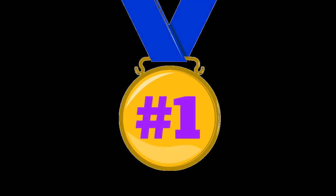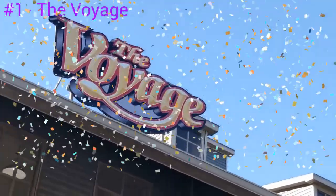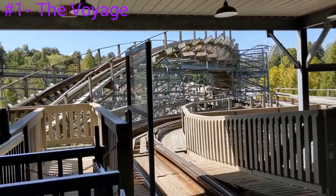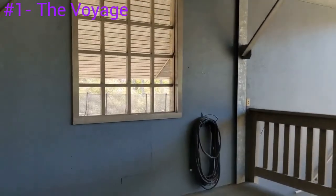In the number 1 spot, taking the gold medal, my favorite coaster at this time, Voyage, a Gravity Group woodie at Holiday World. This coaster actually used to be behind Lightning Rod, but I recently got on it again and it took over the spot. Maybe if I get back on Lightning Rod, they'll switch again. Anyways, Voyage is just amazing.